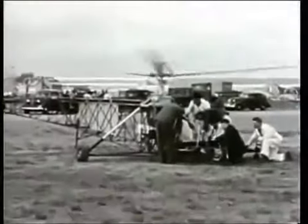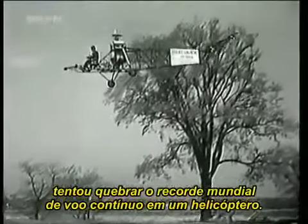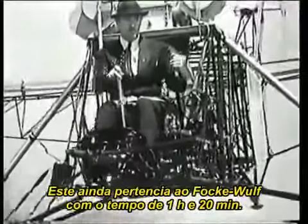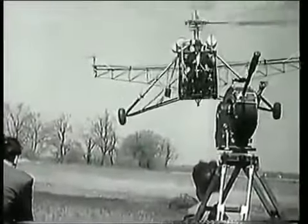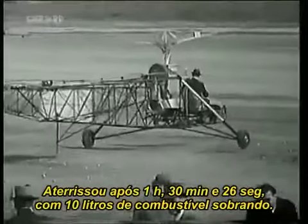Sikorsky pushed ahead with his research until he was finally satisfied. On May the 6th, 1941, he took off on an attempt to break the world record for continuous flight in a helicopter. This was still held by the Focke-Wulf with a time of 1 hour 20 minutes. This handwritten sign told Sikorsky and the assembled journalists that the old record had tumbled. After 1 hour, 32 minutes and 26 seconds, he landed with 10 litres of fuel still left in the tank.